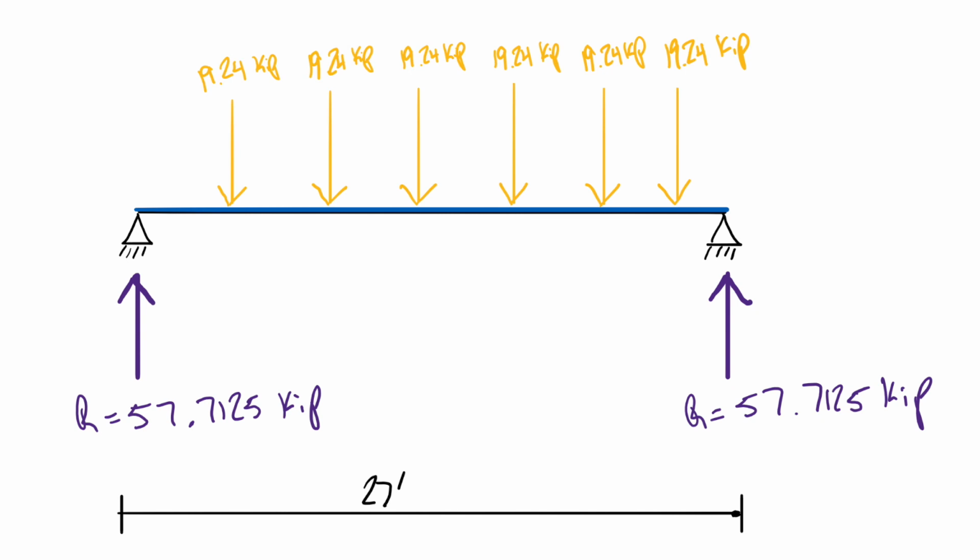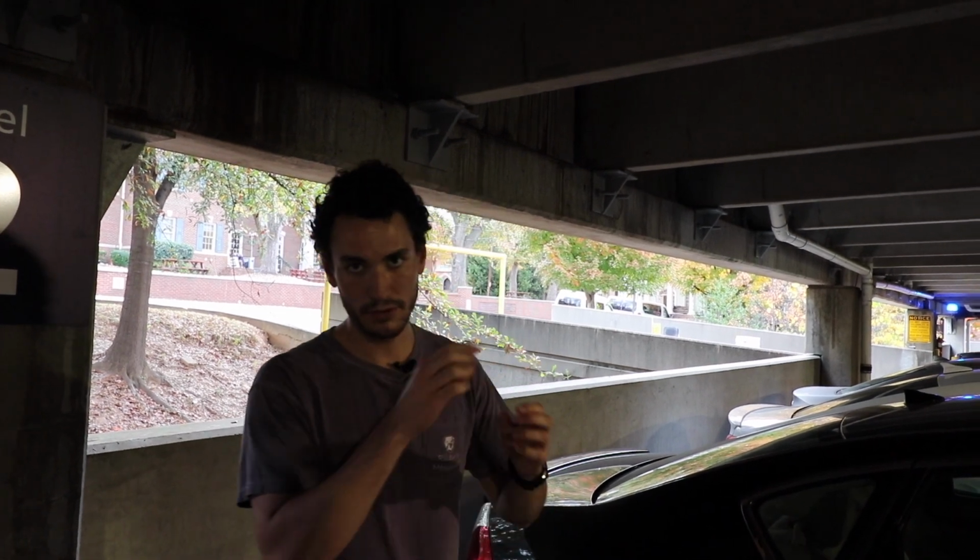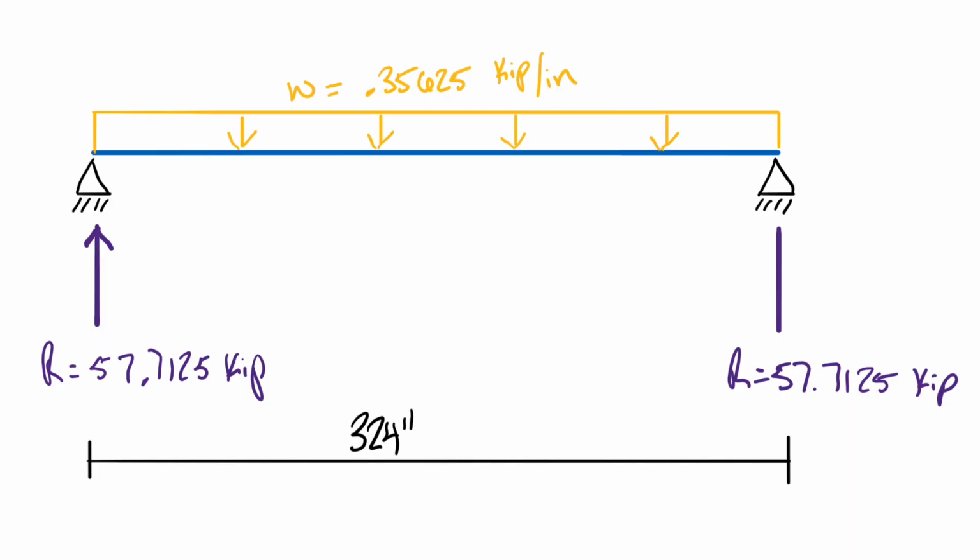This free body diagram shows that there are 6 loads that are symmetric on the beam being supported by 2 reactions on either side, which represent the columns. Because these loadings are symmetric, we're able to also draw a free body diagram that has a distributed load, which we can use for the deformation loads.